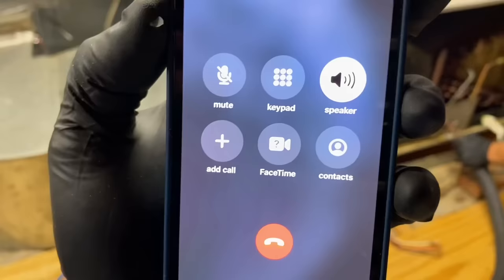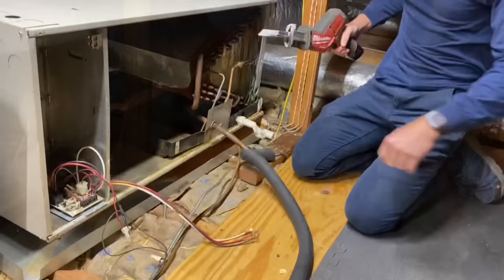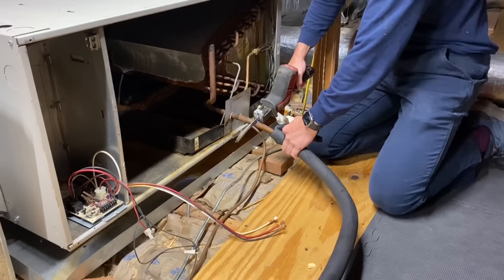Daniel? Yeah? Are you done recovering? Yeah. Good. We're going to cut out the line set now. Good job. All right. You heard him. Let's cut the line set out. Towels for the evaporator. I mean, not the evaporator, the internal drain pan. Because I've got some. Yeah, go ahead. Cut.